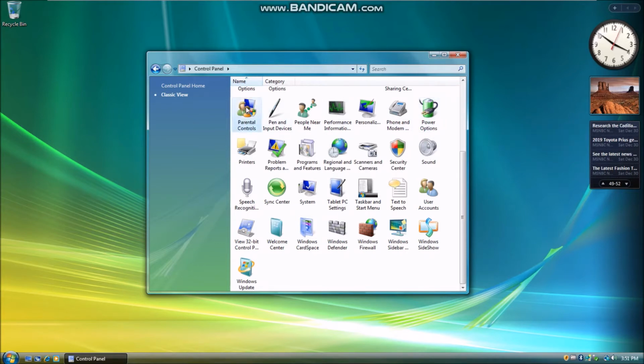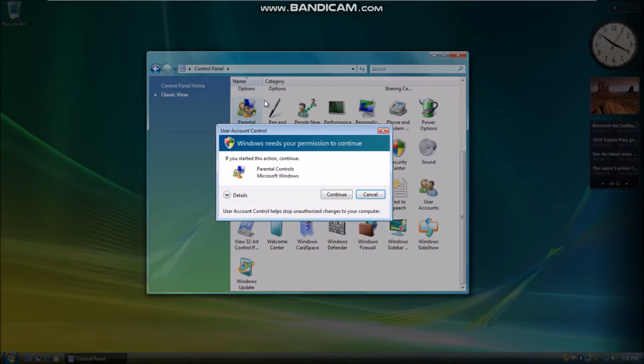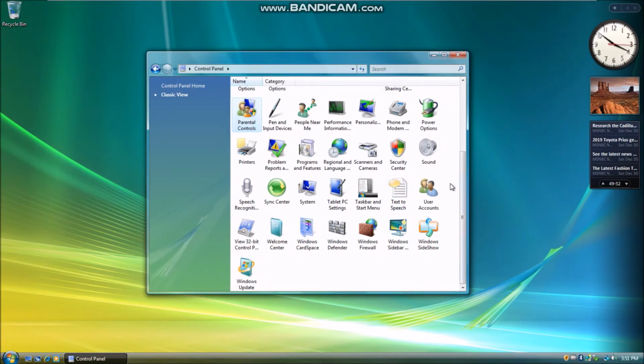Like for example, as I go here, it's gonna prompt me with basically these are. Yeah, I'm just gonna click cancel. That's actually pretty good for your security.